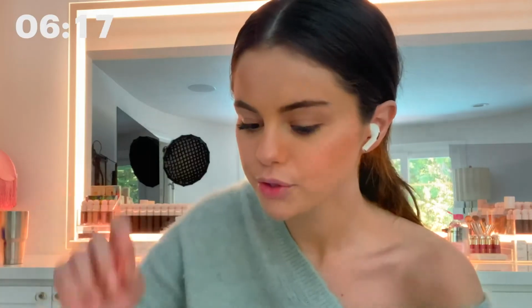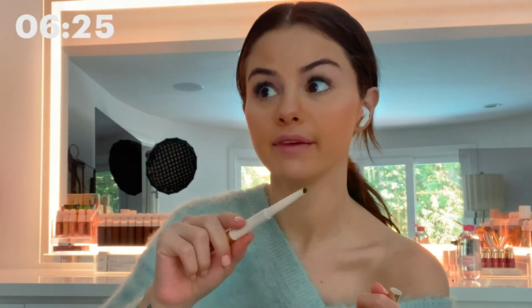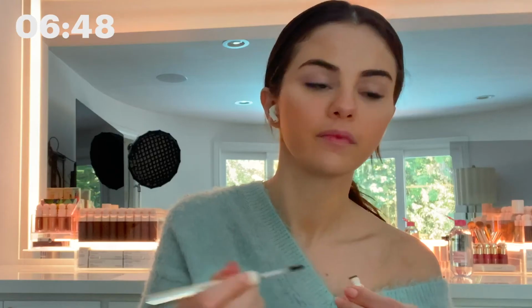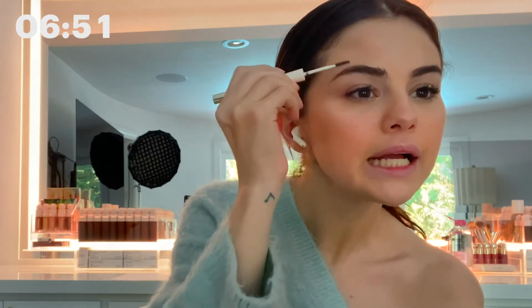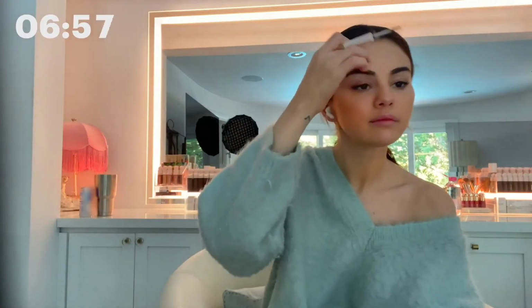Okay. Now we're gonna do the Brow Harmony, which is the pencil and gel. I'm using Cool Brown. This is super high pigmented and I love it because I always love a good strong brow, but because it's wax material, you can just brush it along and you can still make it thin. But obviously I love a good brow. I'm just gonna go over it, over it, over it. Then you could use a little spoolie and use a light bit just to kind of keep them in place.